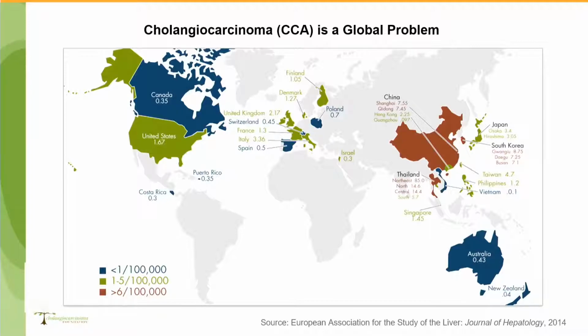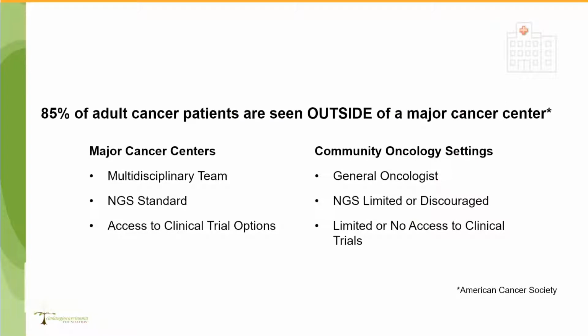Okay. So, I'm not going to go over these slides. You've already seen these. It's a global problem. I'm just going to give you a couple of facts that are important for you to know. Now, this is a general number. This does not have specifically to do with cholangiocarcinoma patients, but 85% of adult cancer patients are seen outside of a major cancer center. So this is another major issue for rare cancers.